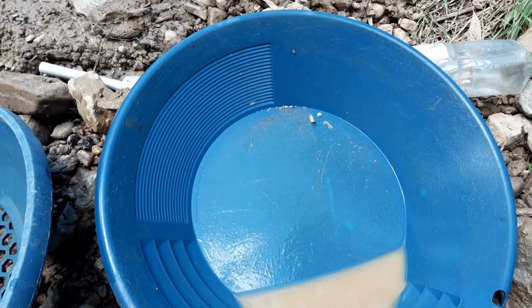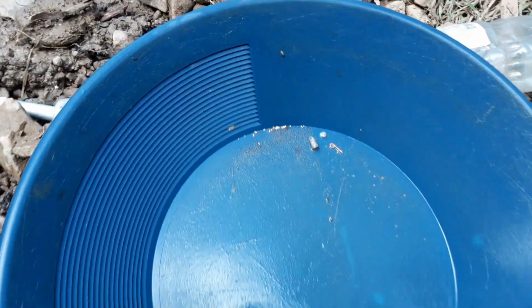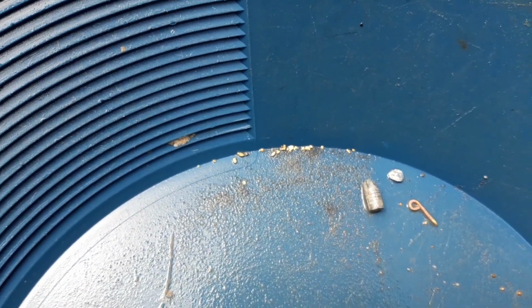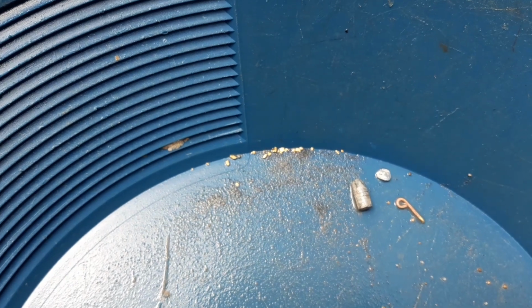So as you can see, there's not a lot of shiny today. Ninja didn't get anywhere near as much. He was trying to focus on the other end of the line, and we still need to clear a bit more overburden out.